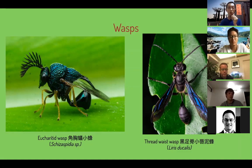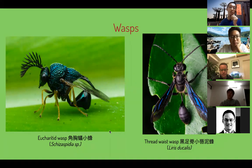Now eucharitid wasps are what we call parasitic wasps. They are specialized ant hunters. They target a specific species of ants, and they will lay an egg into the ant. And what happens is that the larva actually eats the ant inside out. The larva tunnels its way through the ant, and when they mature, they emerge from the ant as an adult wasp. Whether it's male or female, they'll go around, find a mate, and then the female goes to find another ant, and the cycle goes on. It may seem unfair to the ant, and it may seem like a gruesome process, but parasitism is something that usually occurs in nature, and helps to control the population of certain species.